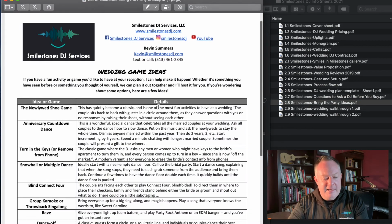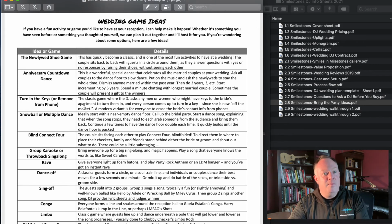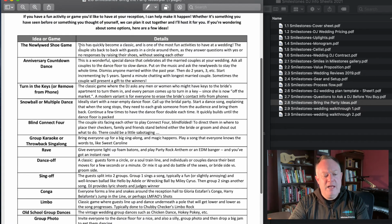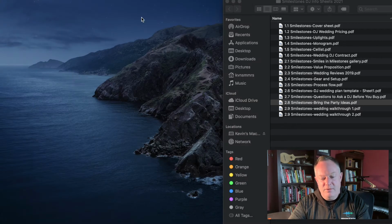Bring the party ideas. These are nothing crazy spectacular, but they're just ideas and activities that the bride and groom have probably seen before. Some of them they've heard about. Some of them I just made up, like Blind Connect 4, which is a blast, by the way. And some are things like the Newlywed Shoe Game that they've seen but didn't know what it was called, or forgot about, and they're like, oh yeah, I definitely want to do that. So I just give some ideas on some activities.